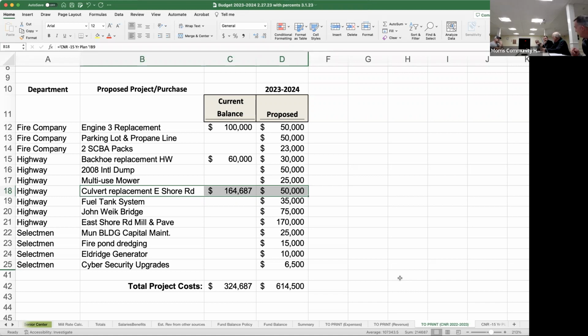And then you put in the 23,000 for the 2 SCBA packs. The SCBA packs, yes. And that's it basically, right? Capital. Yep. Firehouse, yeah. Okay.